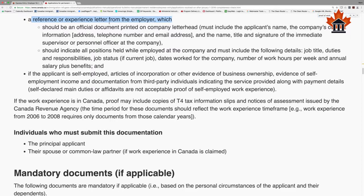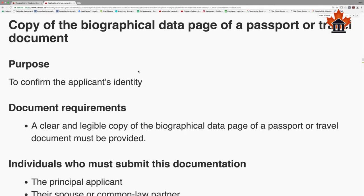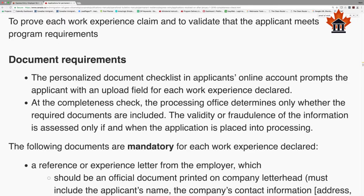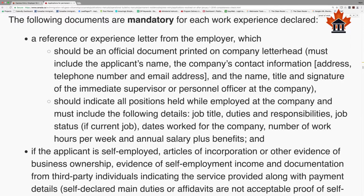So you need a reference letter, and maybe I can even make this a little bit bigger for you guys. Oh, that's crazy big. Okay. Now there's not a person on this planet that can't read this. But it's important, so I need you to be able to see it. So reference letter or experience letter from the employer, this is the ideal world, guys. This is what we're shooting for.